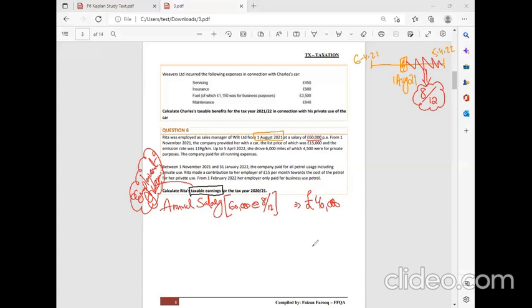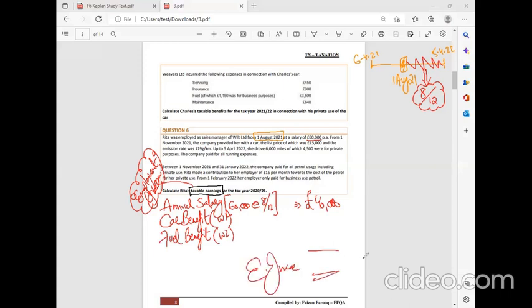Till now we discussed only two benefits, and only two benefits are provided in this question as well. Did she have a car? She was provided with a car, and she was also provided fuel for private use. It discontinued after some time, but it was provided. So working one and working two, and this employment income will be added in non-savings.